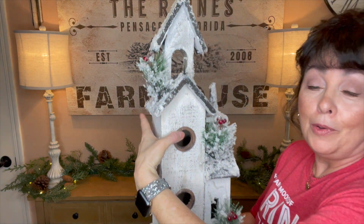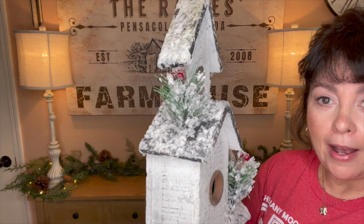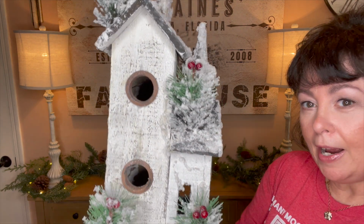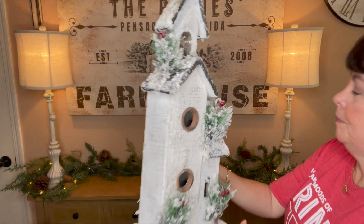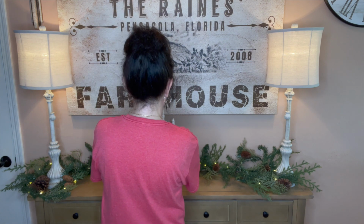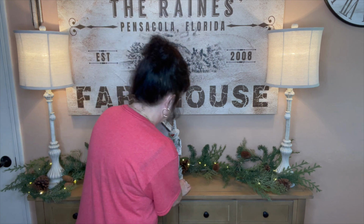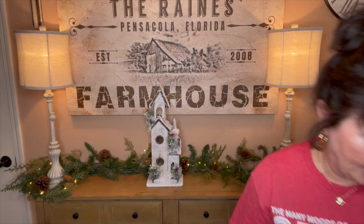Okay, I'm going in with this snowy and cold looking birdhouse I picked up at Hobby Lobby last year. I love it. It's got those same red berries. And I'm just going to put it right here, but I'm going to put it in between the M and the H so you can still read farmhouse. I think that already looks so pretty.